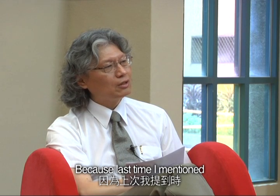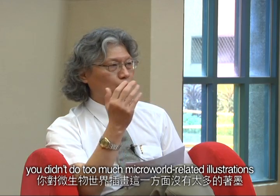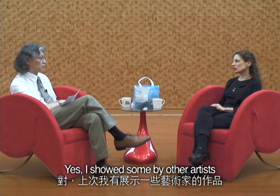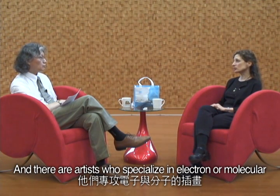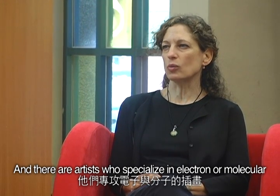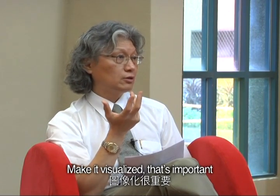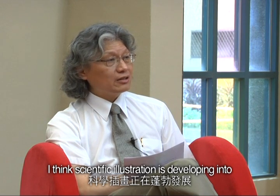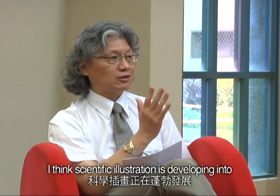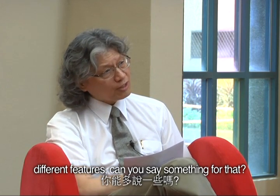Because last time I mentioned you didn't do too much micro world illustration, this kind of job. Right? But you show some artists who do this. Other artists, and there are artists who specialize in electron microscopy, and certainly make it visualized. That's important. Okay, so I think scientific illustration is also developing into different features. Can you say something for that?